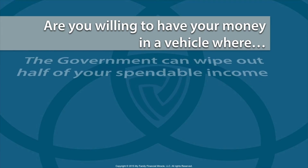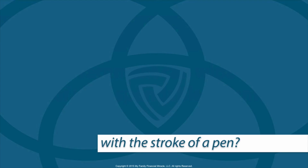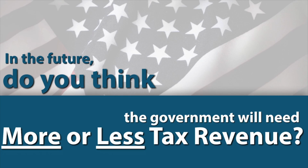Are you willing to have all your money in financial vehicles where the government makes all the rules and could easily step in and double taxation and wipe out half of your spendable retirement income with a single stroke of a pen? Now let's stop and think about your answer to that question. It's a simple question, but let me ask you in a different way. In the future, do you think the government will need more or less tax revenue than they do today? Your answer should dictate your decision.